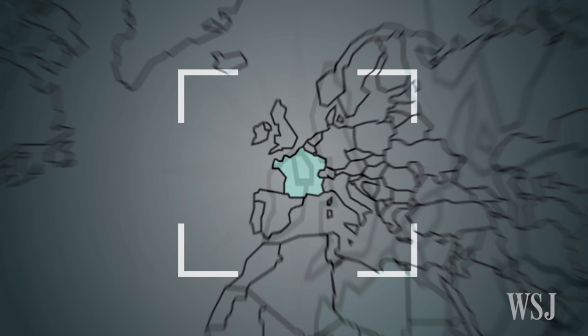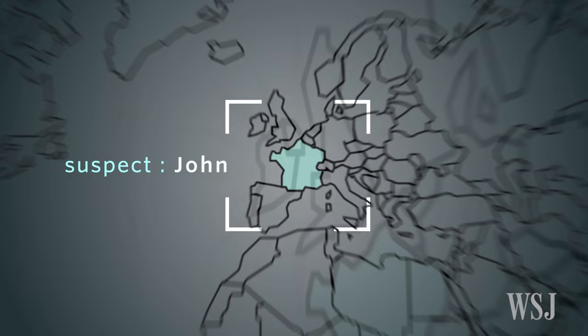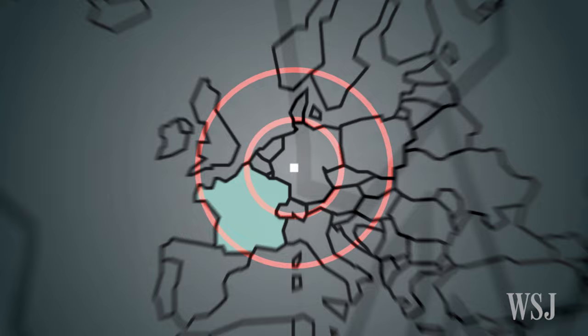Say CIA operatives are investigating a suspect in France we'll call John. According to the leaks, CIA hackers operate out of the U.S. consulate in Frankfurt, Germany, using it as a base to cover Europe, the Middle East, and Africa. From the confines of the consulate, the CIA can track John's activities around France.